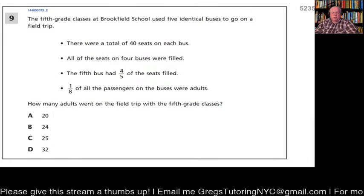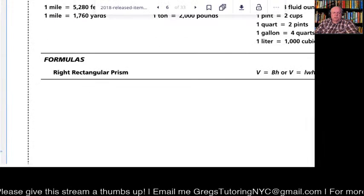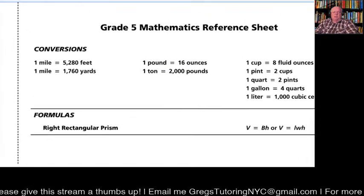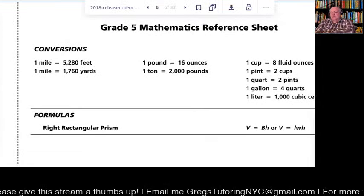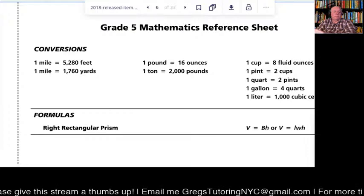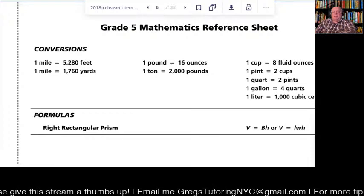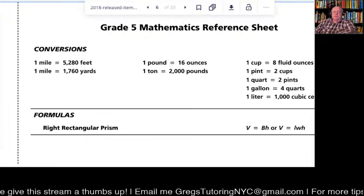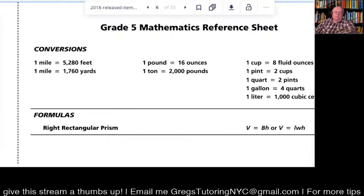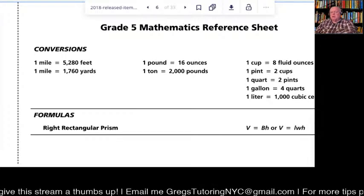Just before we start, there's something that gets a little more important at this point, and that's reference sheets. At least in New York, they put this just before your test happens. There are a whole bunch of conversions you should know. You shouldn't really be relying on these reference sheets. This is stuff that becomes rote memorization, just like memorizing your multiplication tables. It is a pain in the neck, but it is part of learning math.